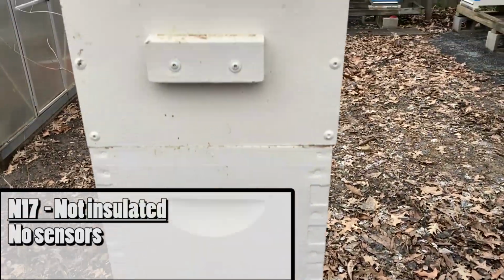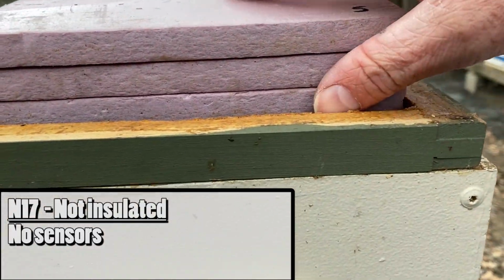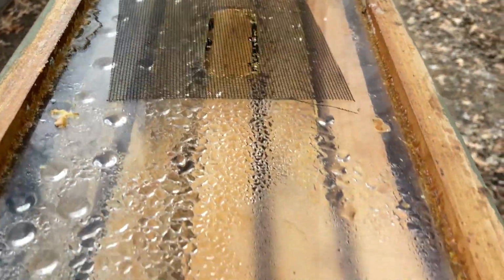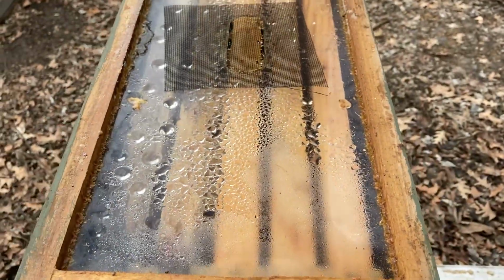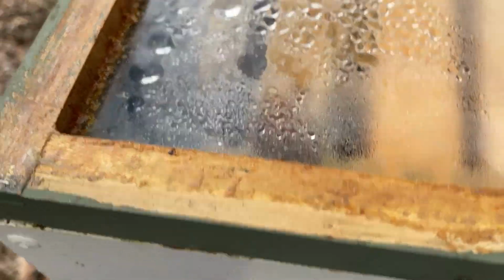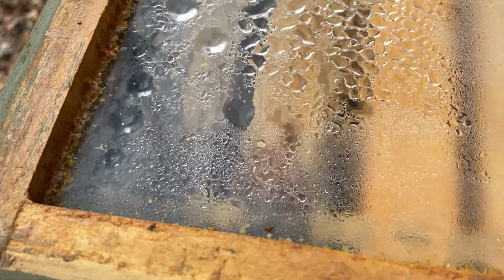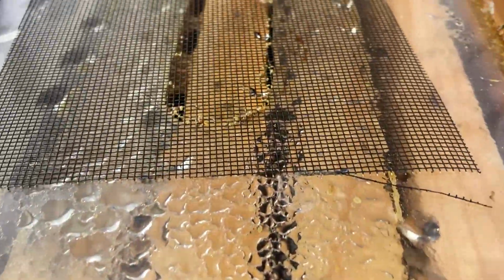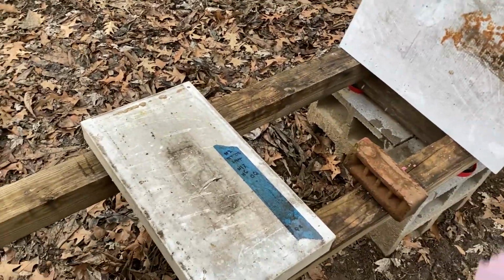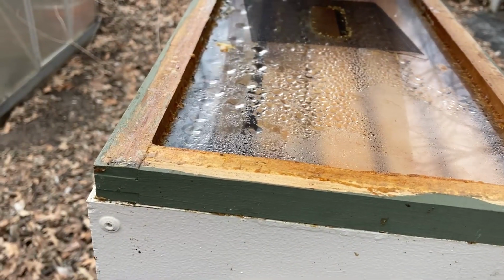This is what we're calling nuke 17, N17. Ridiculously tall, probably too big of a size. Lots of condensation up here. Don't see any bees. Seen a little bit of molding on that frame. They never did propolize that shut. And then this is looking at the top. There's condensation coming out of the top. It may not be sealed as much as it should be.